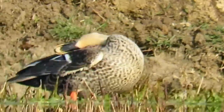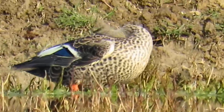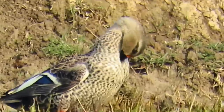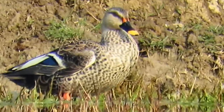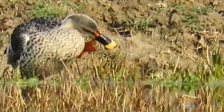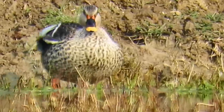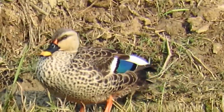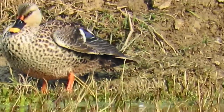Spot-billed duck. It is a bird of freshwater lakes and marshes. It breeds from July to September. It nests on the ground in vegetation near water. They are primarily vegetarian, feeding on aquatic plants, seeds, and grasses. Occasionally, they feed on insects.